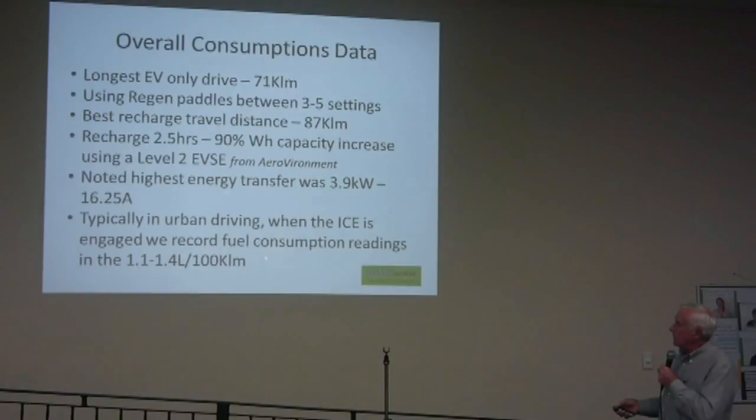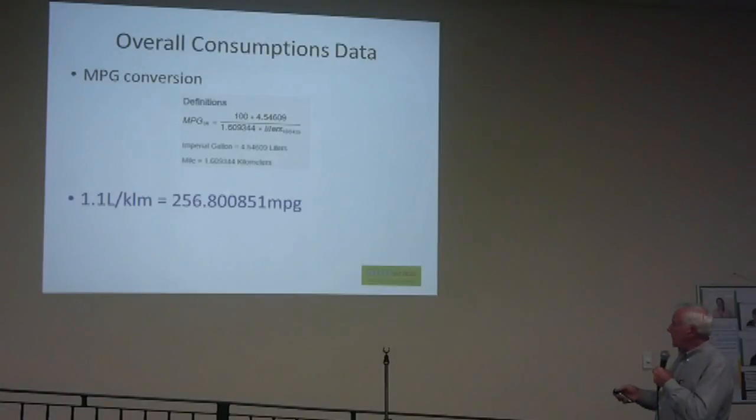When the ICE is engaged, we record consumption readings between 1.1 and 1.4 litres per 100 kilometres. And that's exactly what it's been doing. It's now into its 8th month, still performing the same way. For those old-fashioned guys like me that have got grey hair and understand miles per gallon, that's 256.8 miles per gallon. So it's travelling a fair distance. That's imperial, not Yankee miles per gallon either.